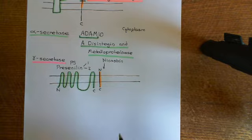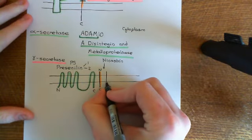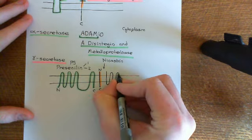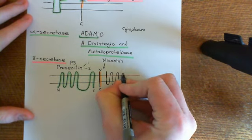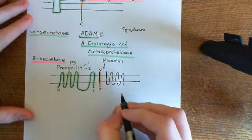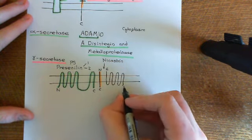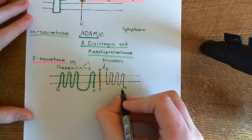Next up, the next protein is known as APH1. It's got 7 membrane spanning alpha helices, but before you think, oh, it's a G protein coupled receptor, no. It's got its carboxylic acid terminus extracellularly and its amino terminus intracellularly.